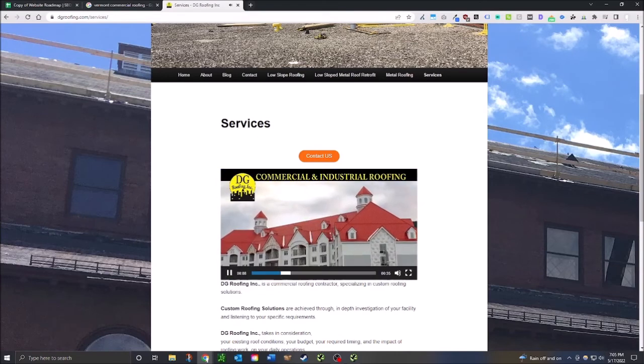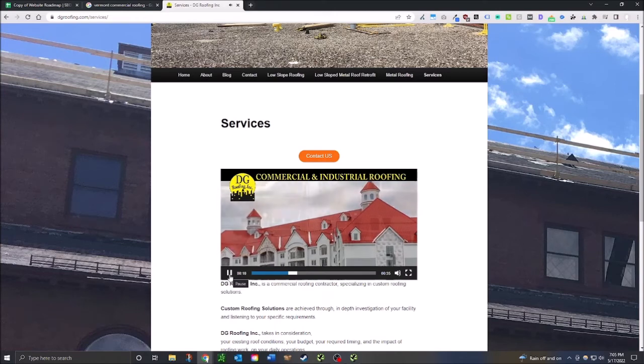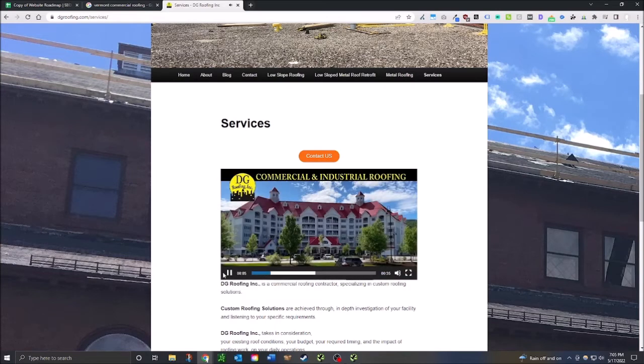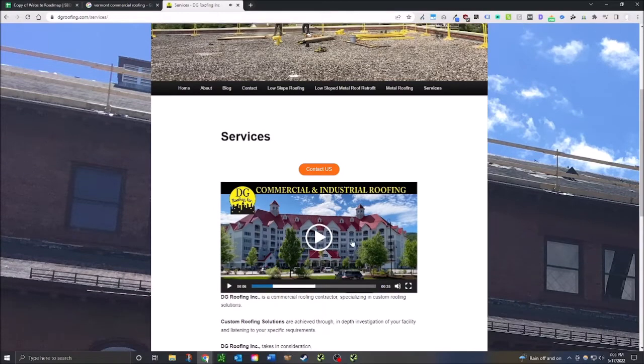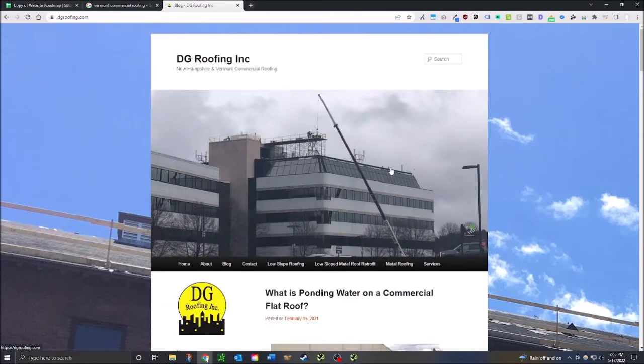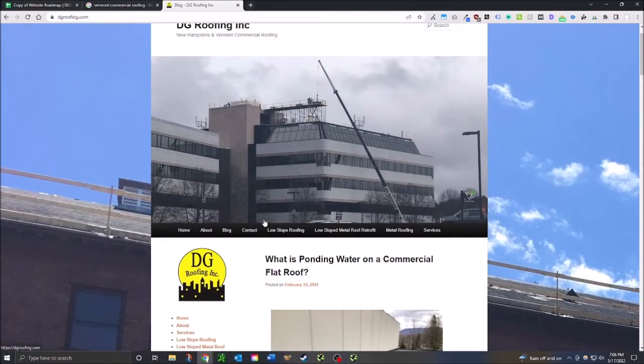On a safe, reliable roof to protect everything inside. For 3 generations, DG Roofing has provided commercial and industrial.